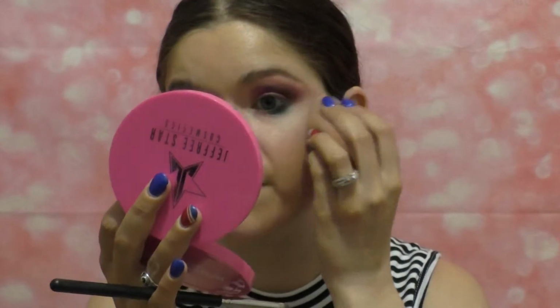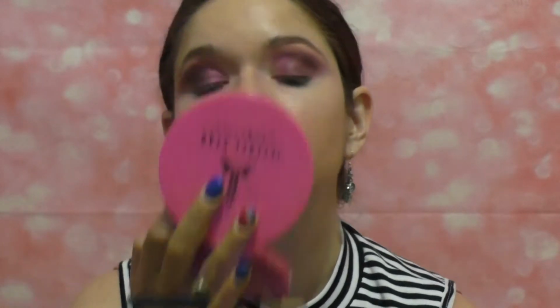Again, the shade definitely has fallout. I'm just cleaning it up a little bit more with whatever's left over on my beauty blender, just because there's powdery fallout. In spite of that, it actually does look pretty on the lower lash line. There is a good amount of pigment on this color.